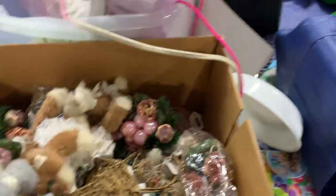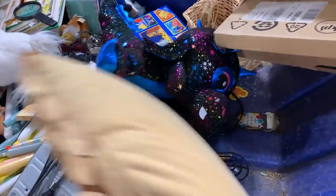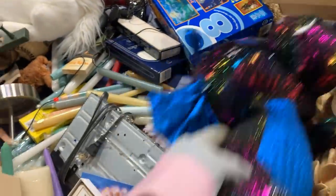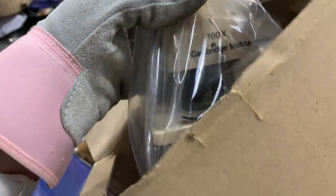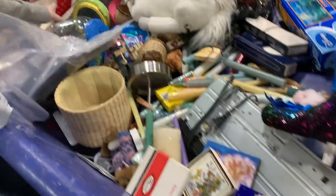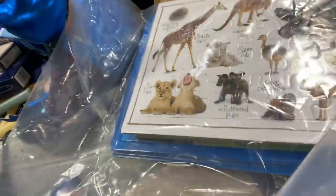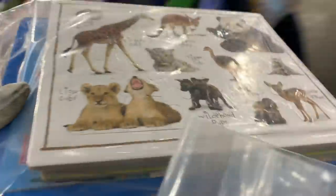Nice dragon. Knickknacks. Dragon. Some candles. Like a magnifying glass or something. Nice puzzles in here. Some little people puzzles too. All sealed up.